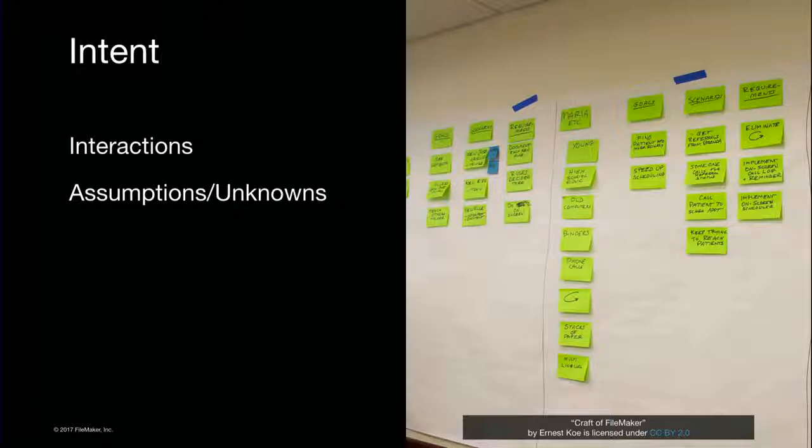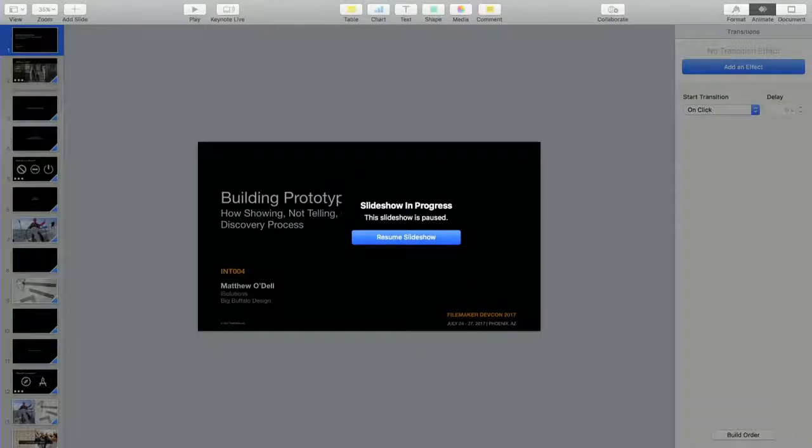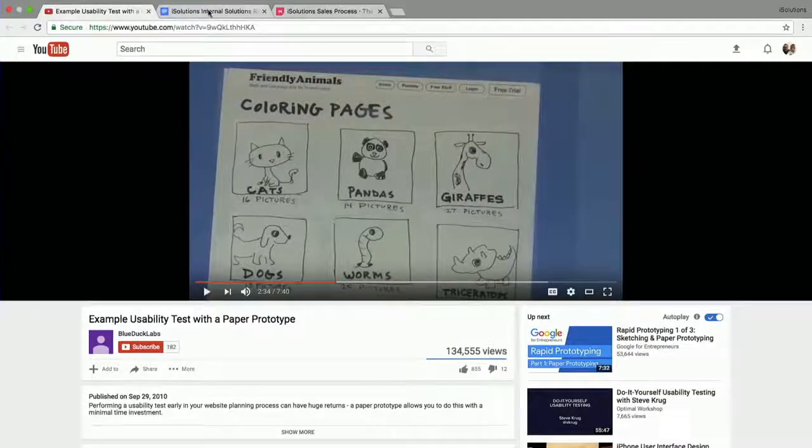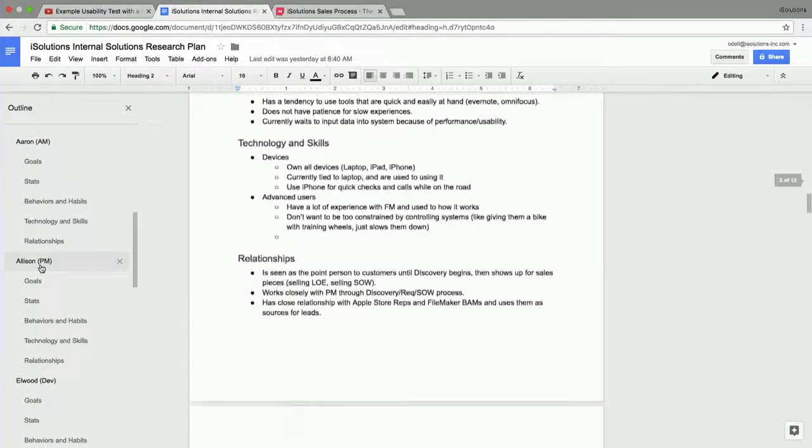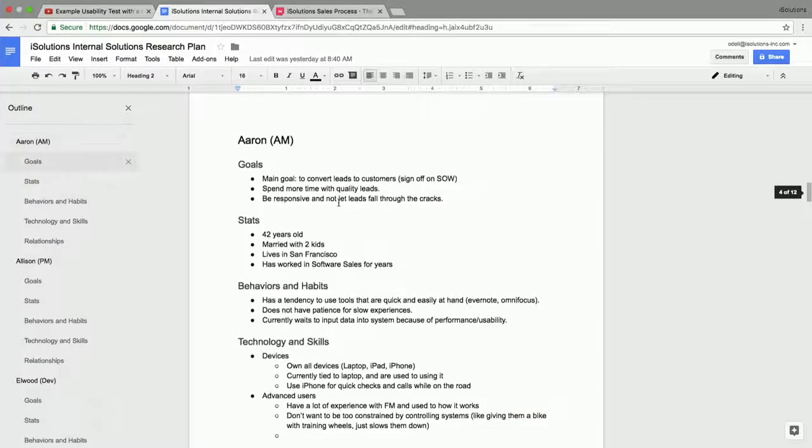And then from there, that's what I'm going to build my prototypes around, those interactions and those assumptions, because that's what I'm going to test. I want to test those assumptions and be like, am I right or am I wrong? And if I'm right, great. If I'm wrong, what do I have to do differently? All right? So again, I have my fun little icon here. So I'm going to show you guys two artifacts that came from that iTools project that I was talking about before. And one of them was these different personas.